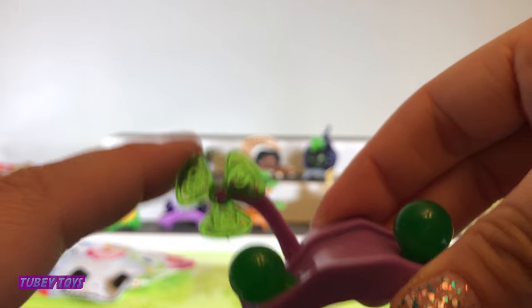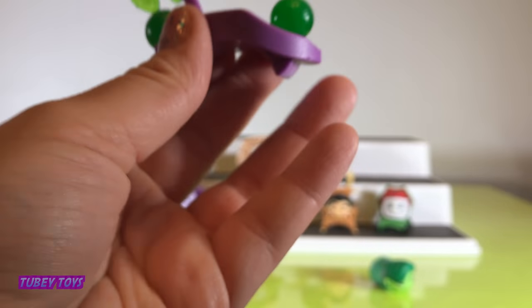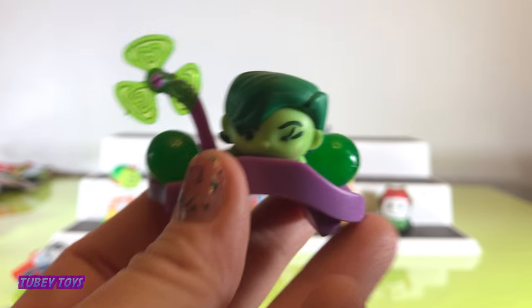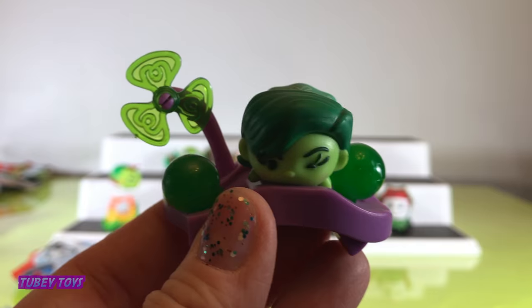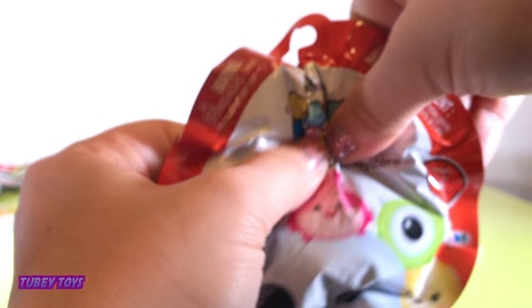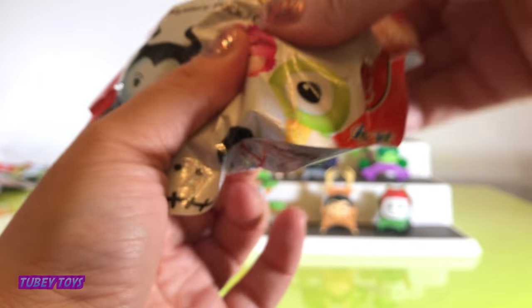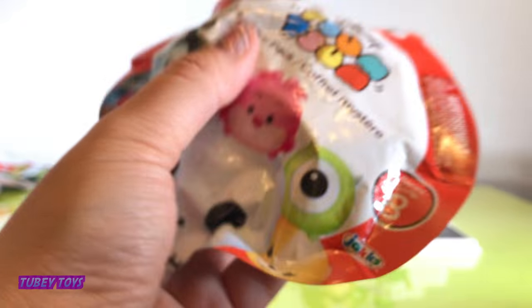We have, I think this is right. Okay, we have this cool fan that works. Oh, the baby's crying. And we have the memory orbs and we have Disgust. She's so cool. Now the last one that we need is Moana. Let's hope we get Moana. Moana. I think this is it. I could be wrong.